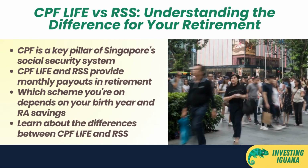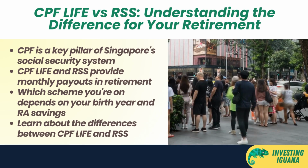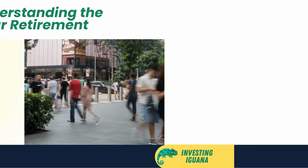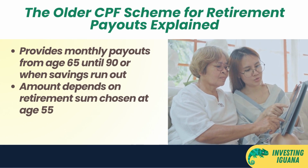Depending on when you were born and how much savings you have in your retirement account, RA, you may be on either one of these schemes. But what are they and how do they differ? Let's start with the older scheme, RSS.